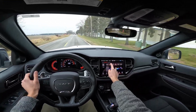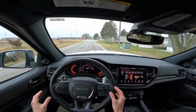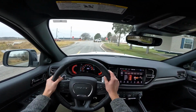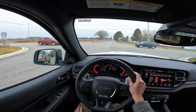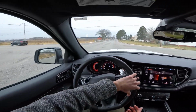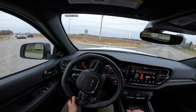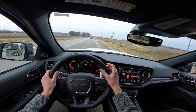Being all-wheel drive, this still is a super useful, usable utility vehicle. I think they've done a good job to where they're not sacrificing. You're getting that muscle car, that Hellcat motor in this big SUV, but you're still getting a useful vehicle. You can tow with it, you can do the normal stuff. So you don't always have to drive this car like a Hellcat. So I like that aspect.